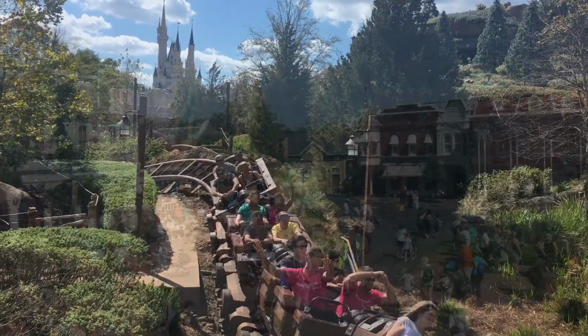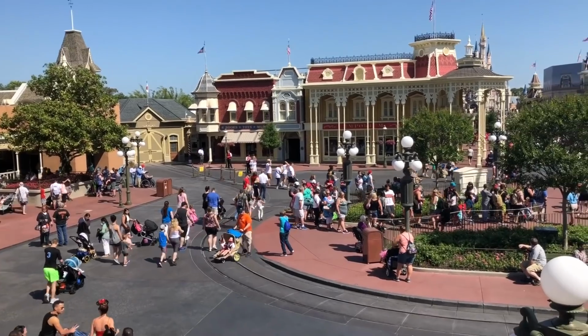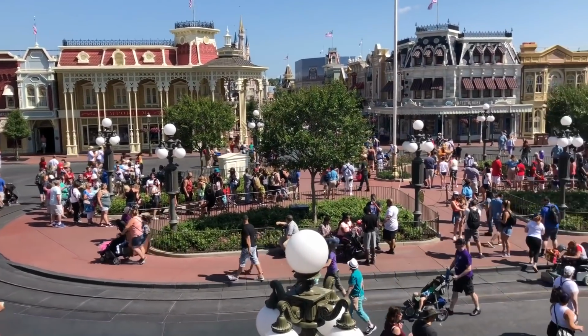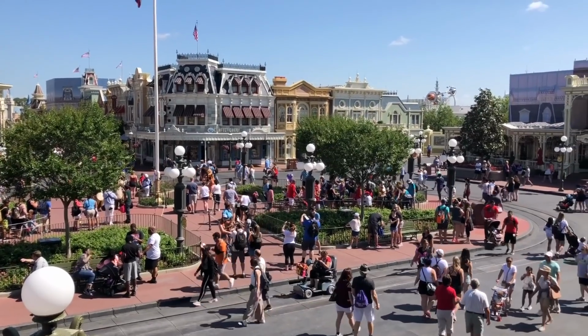And always don't forget extra magic hours if you're staying in a Disney World resort are always helpful if you don't want to pay extra. Just get there early or stay really late. And of course, extra magic hours are the free perk or benefit for people staying in a Disney resort hotel where you can get into the park an hour earlier than everyone else or stay a couple hours later.